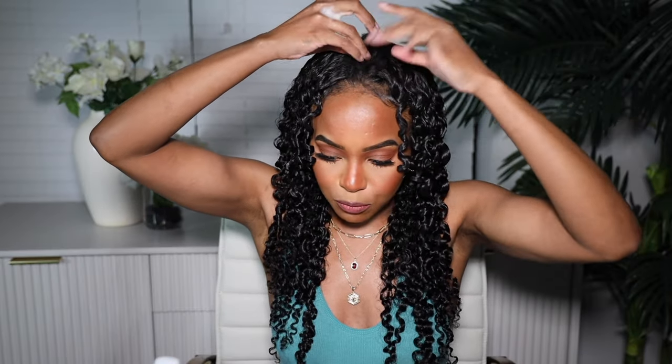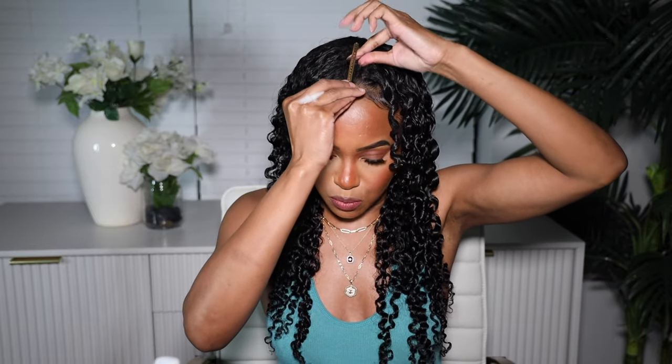We've added all the mousse to the hair. It's looking so good. We're gonna keep this hair clipped away. It's not ready to be merged and molded into the wig yet. We need to get the wig dry and then we can start playing with our leave out. We can put our fingers in our leave out.